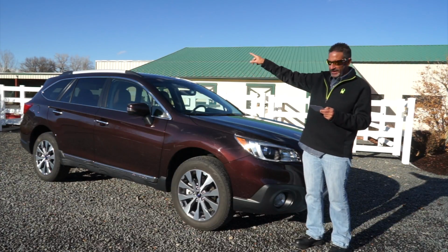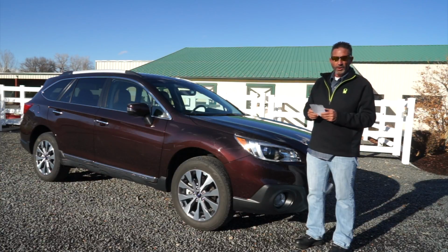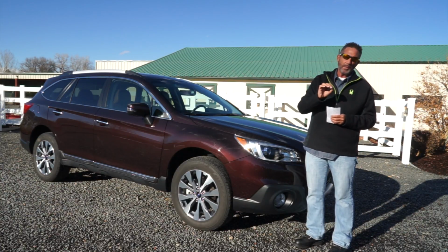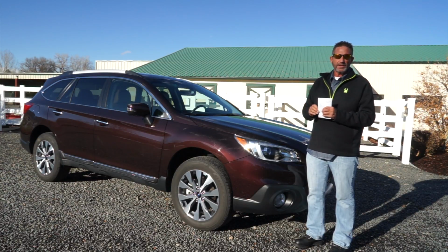And as you can see right now, the silver roof rails down there. We'll talk about the Starlink and some of the things on the interior once I get to that portion. But I'll tell you what, I'll take the tripod off, we'll walk around, I'll describe a little bit more of what's on the vehicle. 2017 Subaru Outback Touring.